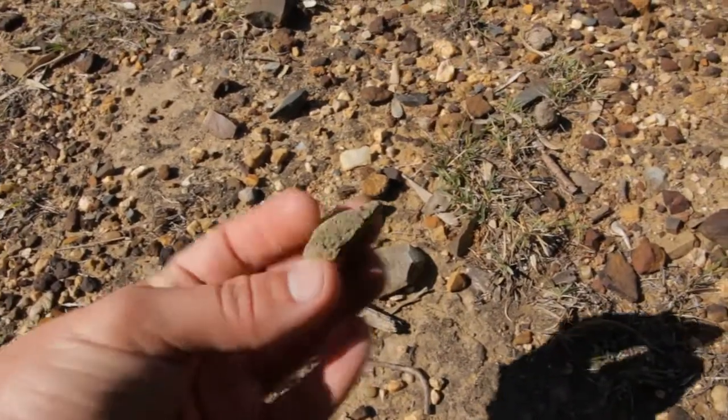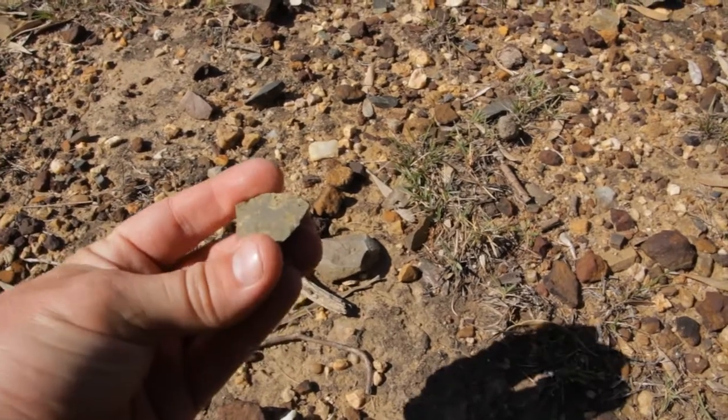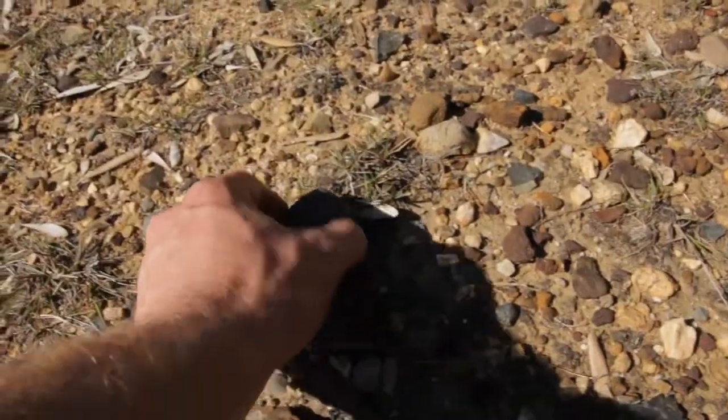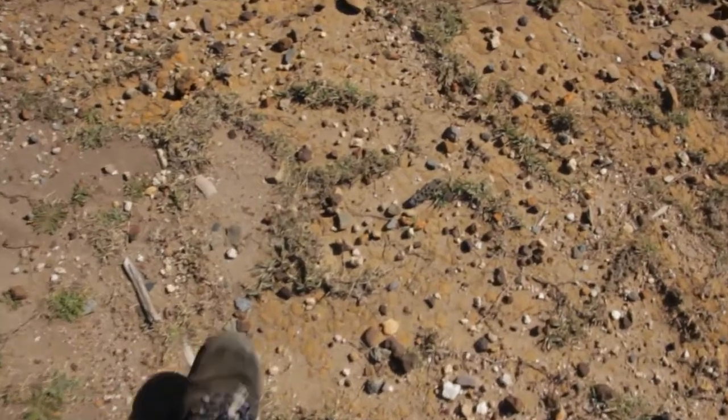unfortunately this site being on a bushwalking track may have had all the more obvious blades and points removed from the site. And all that's left are the probably more unrecognizable core fragments and core flakes.